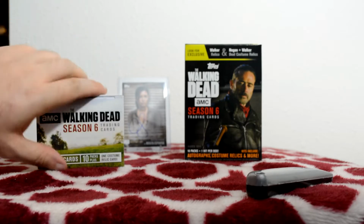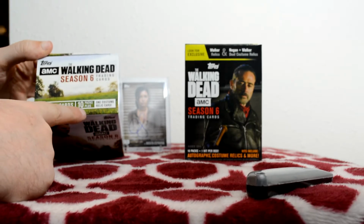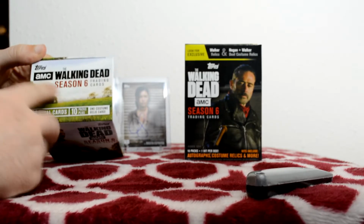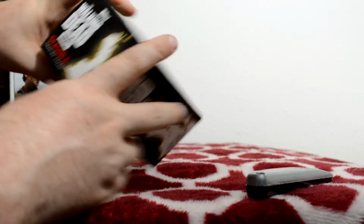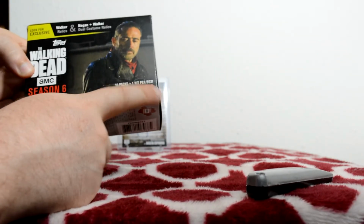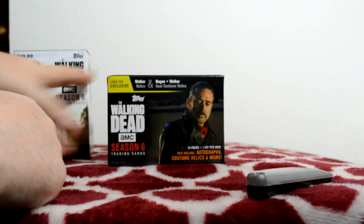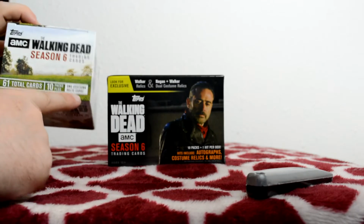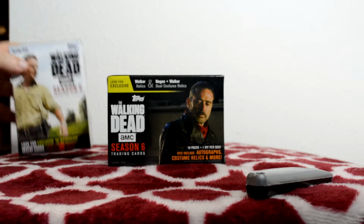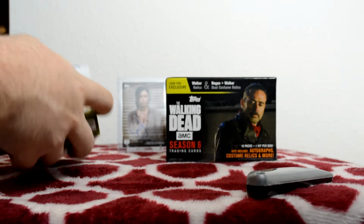Oh, and here's one difference also. This one says 61 total cards, which is 10 packs plus one costume relic card. That's just what it says, one costume relic card. Here, this says 10 packs plus one hit per box, and hits include autographs, costume relics, and more. So that implies that there is no chance of getting an autograph. Maybe they just didn't say it, but I don't know. That's what I am interpreting that to mean.